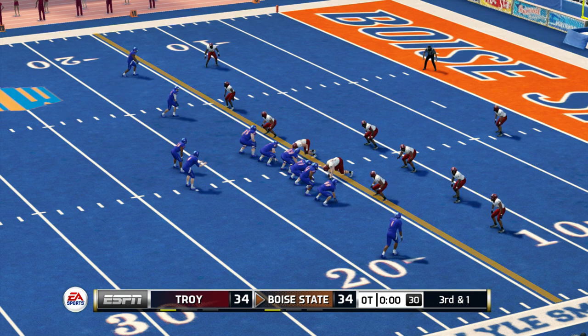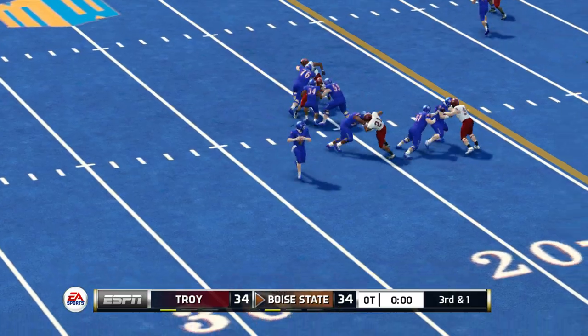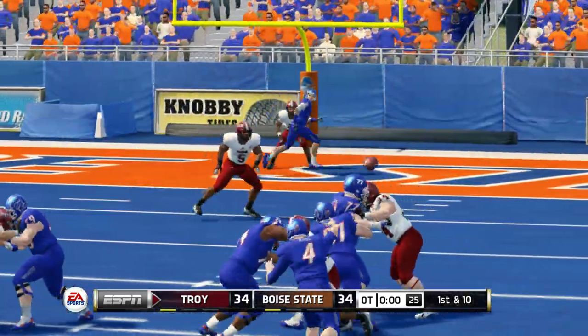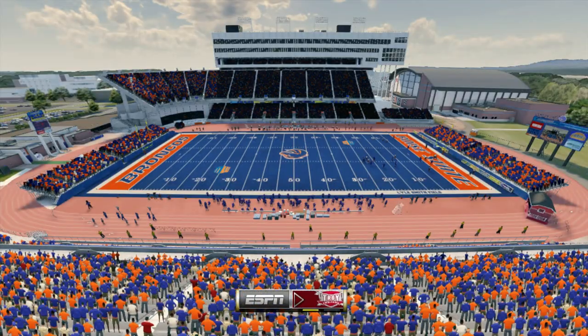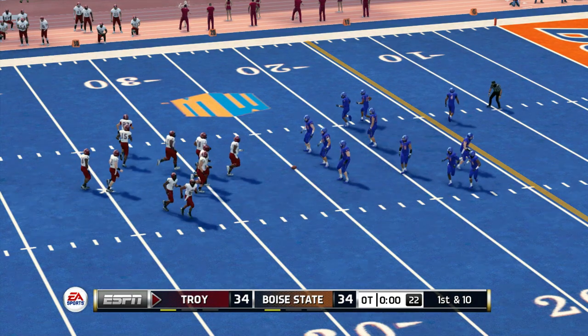Check four, check four. It's out. Goes for the touchdown, and it's going to be an interception. First and 10. Ball on the 25.